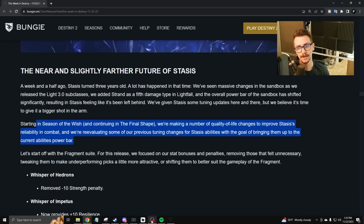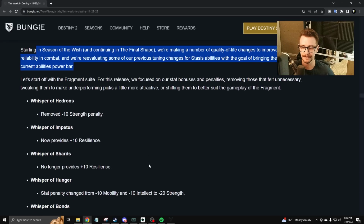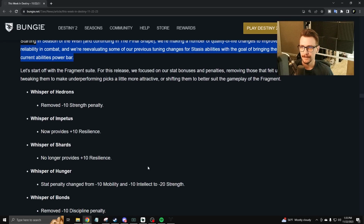Let's start off with the Fragment Suite. For this release, we focused on our stat bonuses and penalties, removing those that felt unnecessary, tweaking them to make underperforming picks feel a little more attractive, or shifting them to better suit the gameplay of the fragment. Right. Okay. This is probably a good call.